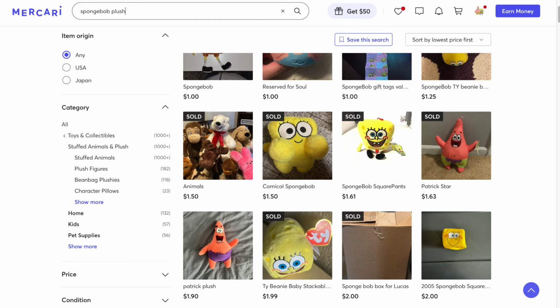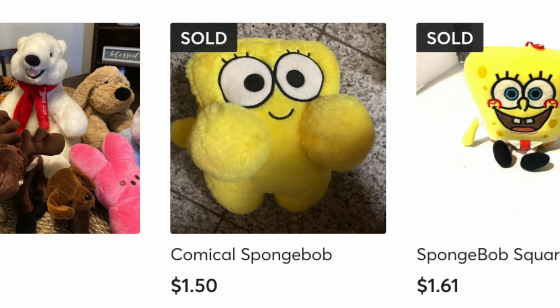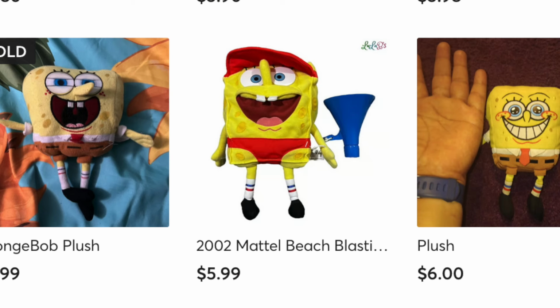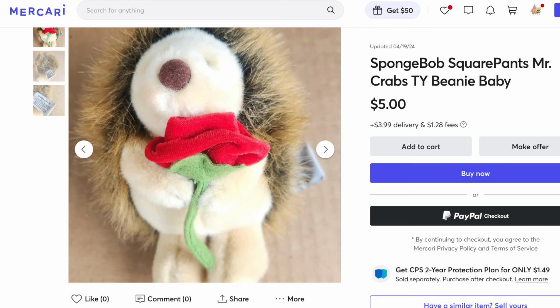And we already found some interesting stuff here, such as animals, comical SpongeBob, which vaguely resembles SpongeBob, and SpongeBob box for Lucas. Well, I hope Lucas is very happy. Going further down, we find a 2002 Mattel Beach Blasting SpongeBob. I love this little guy. He definitely looks loud and proud. We also find SpongeBob SquarePants Mr. Krabs Tie Beanie Baby for $5.